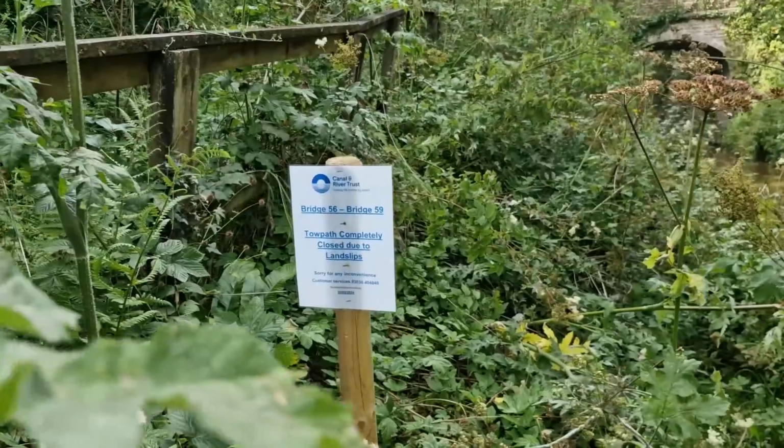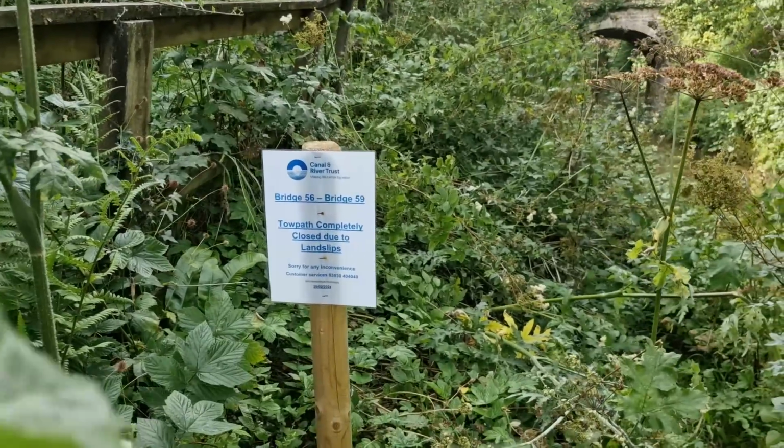And I've got to Bridge 56, and that little white notice there is saying that between Bridge 56 and 59 the towpath is closed. So I phoned Tony. He's on his way round. He's going to find his way round somehow and going to meet me here. But yeah, we didn't think to check to see if the towpath was closed. See, rookie error. And there you can see what happens to a towpath when it hasn't been opened since February.